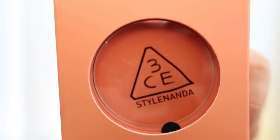And another product that I got is from 3CE. The color that I got is soft salmon. Salmon, I know, but yeah, it's just a name. Okay, another parcel is the microphone.